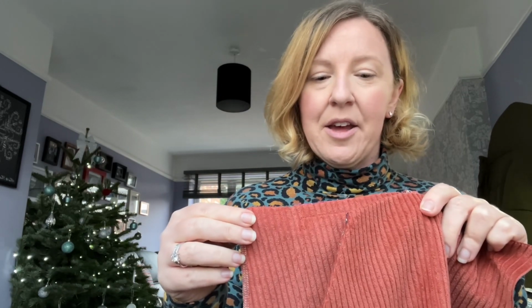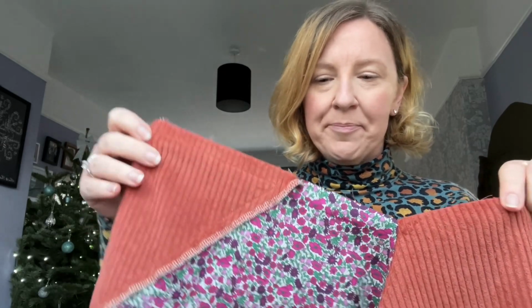If you've ever made, is it called the Sabina skirt? It's a free skirt pattern by the Little Pomegranate that has really lovely big pockets, and it's a very similar technique to that. But I think this is made a little bit more complicated by the extra piece of fabric here, which you don't have on the Little Pomegranate. You just have this big pocket bag piece that you fold in on itself to create the pocket.